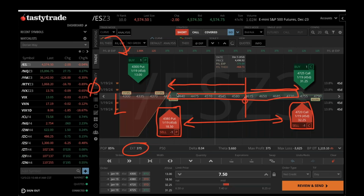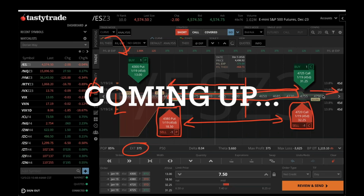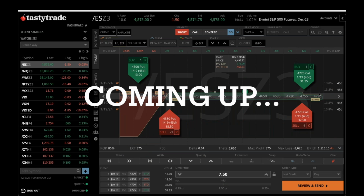But you will still continue to win if it goes this direction. You have no risk to the upside. No risk to the upside. So it can continue to go up and you can still win.